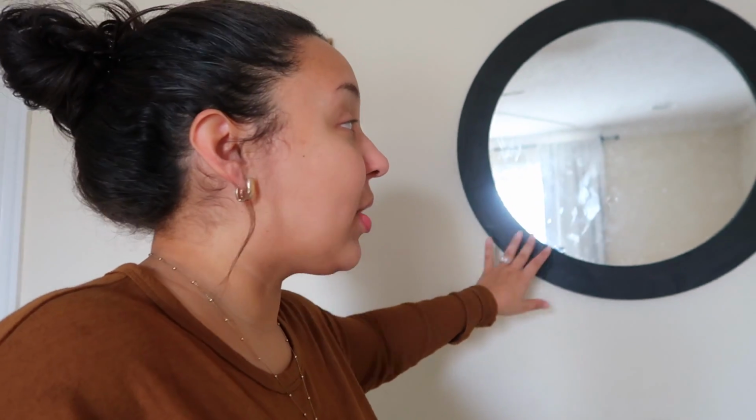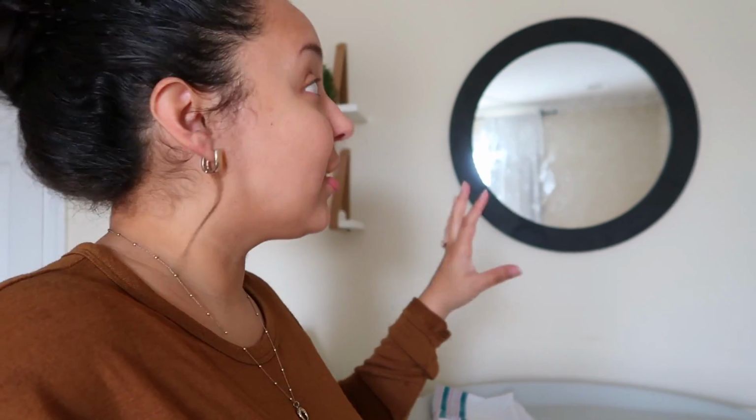This mirror is from Hobby Lobby and it was originally a brown color, but I ended up painting it black because that's the vision that I had for this wall, the contrast of a black round, thick framed mirror, and it was hard for me to find one that wasn't ridiculously expensive. That was from Hobby Lobby, and it might have been like 20 bucks or something, after their 50% off sale.